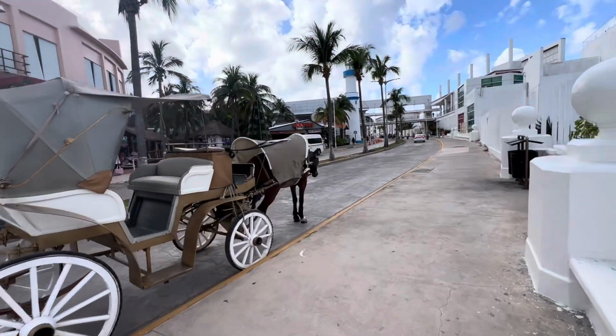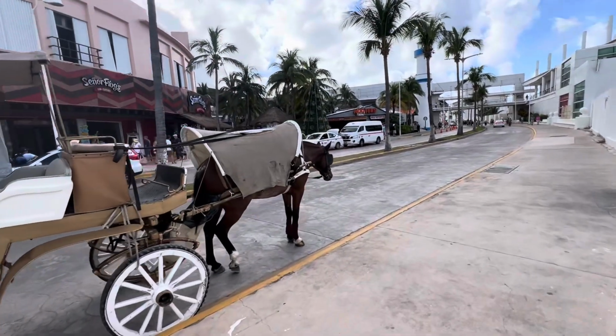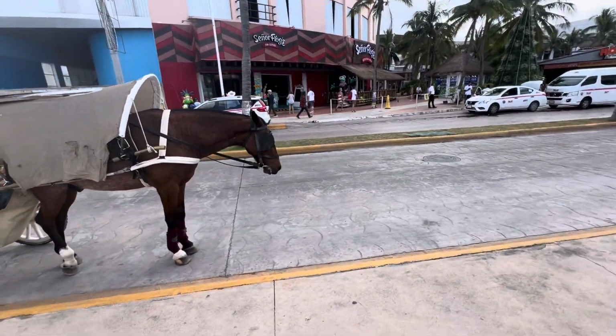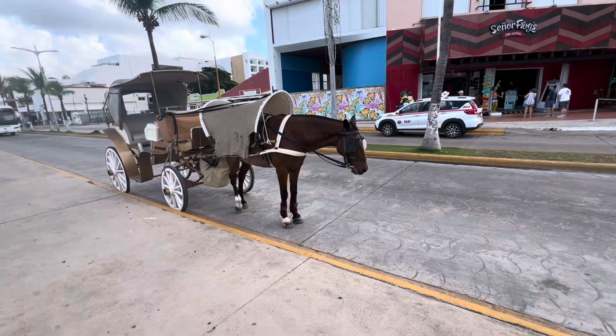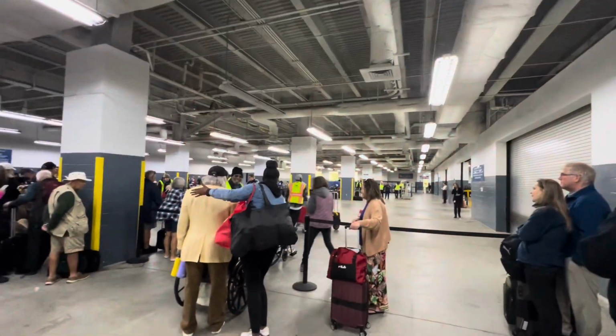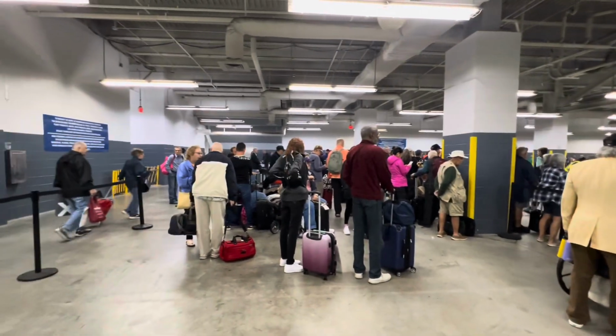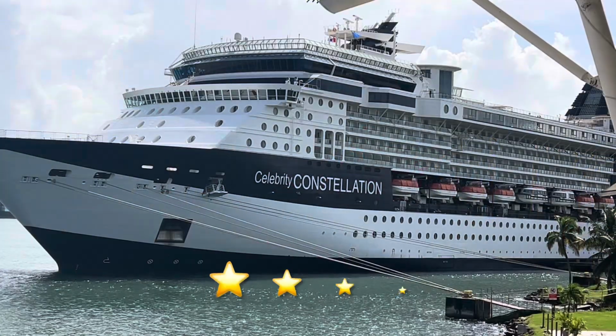Final destination was Cozumel. I was a little sad when I saw this horse that was just standing there waiting to take people in the carriage. That made me sad, but this made me glad. Met a lot of really great people on the cruise, played trivia every day. Another sad point, took an hour and a half to get our bags when we got to Tampa, but there was an issue with the dock.